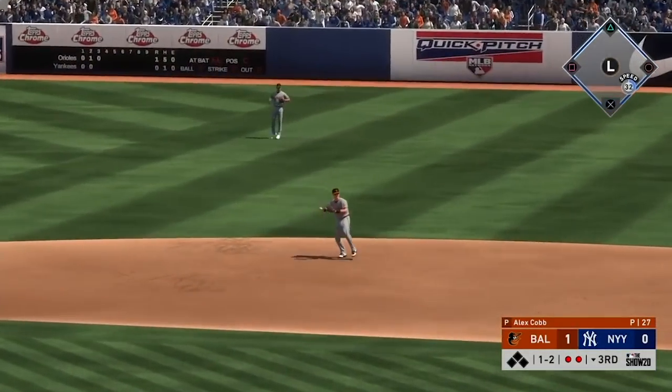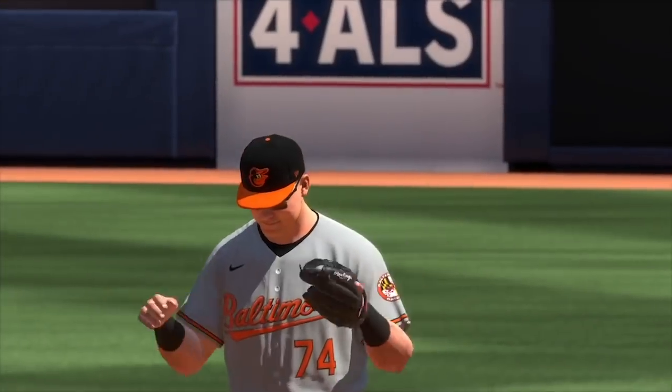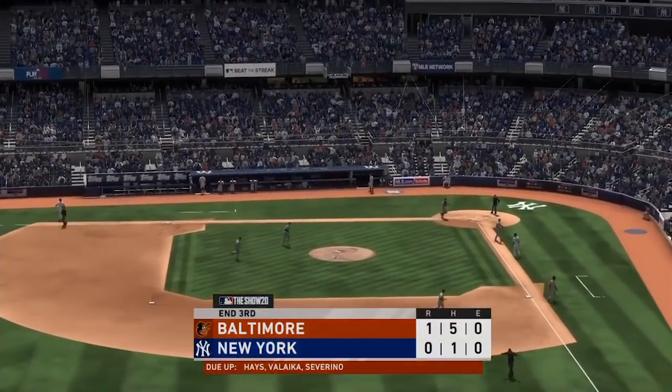Lined but speared on a hop. Throw in the dirt, but a good scoop at first saves an error as this side is retired. 1-2-3 go the Bombers. They still trail 1-0.